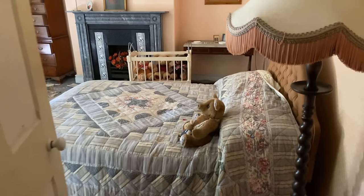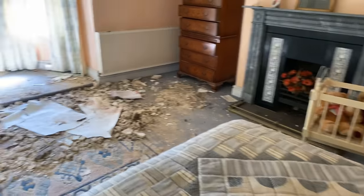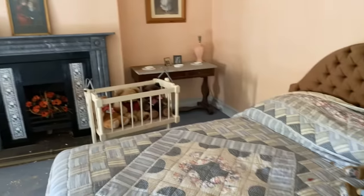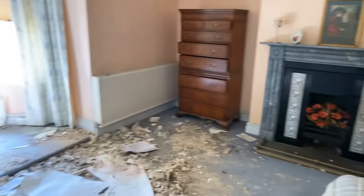I mean, every room is just getting better and better and better. It really is. And then you take a look at that and it just completely changes. When I first walked into this room, I thought, wow, this is immaculate. You know, am I really in an abandoned house? And then you look here and it just proves it.